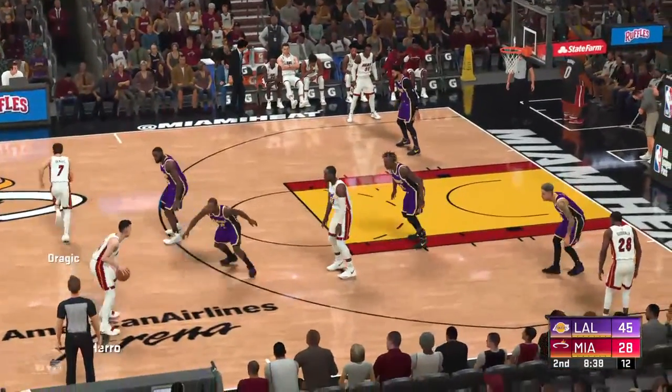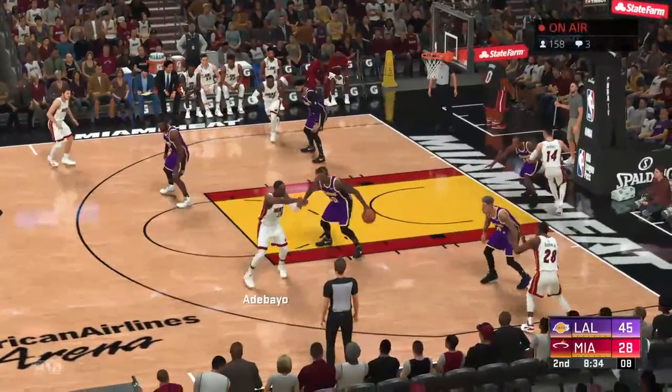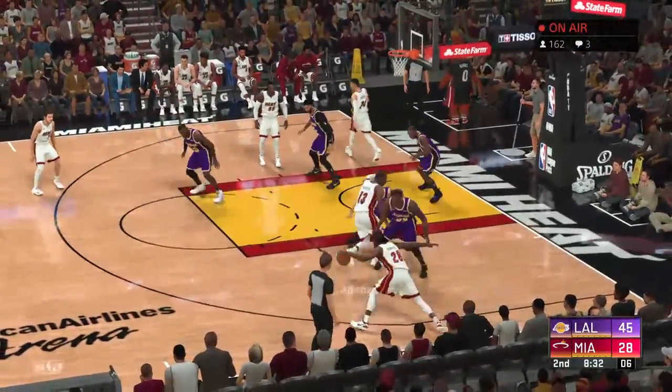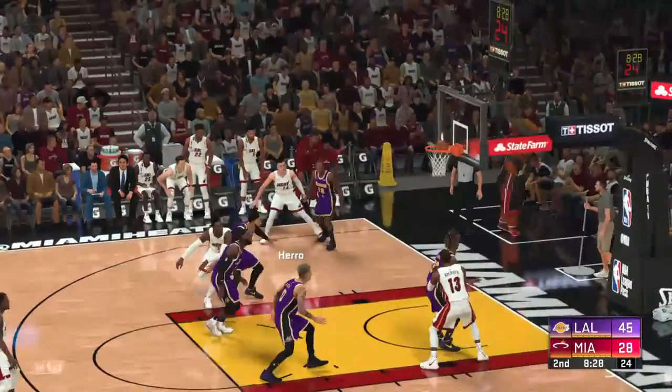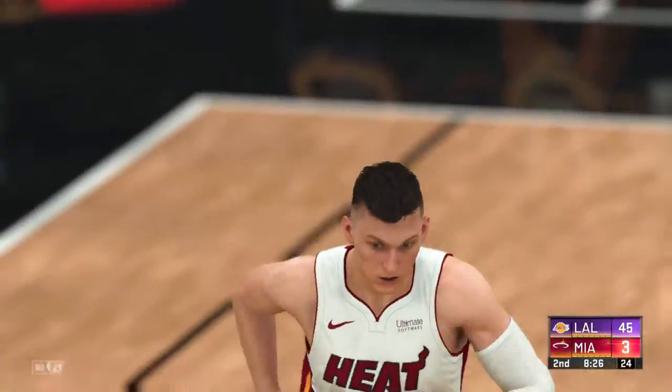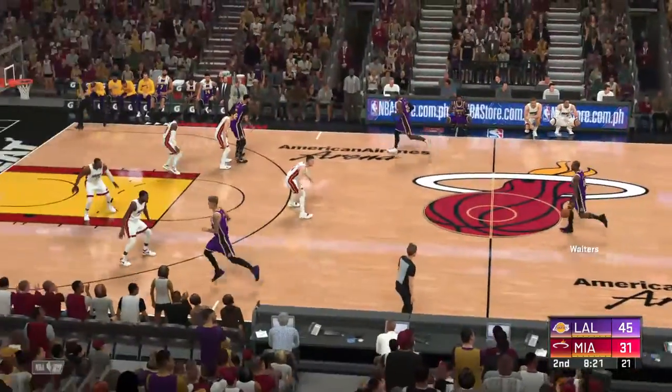Good ball movement here by the Heat. Howard against Adebayo. Now the pass to Hero. That falls. Nice speed that time from Andre Iguodala. Hero's got 5 points now in the quarter.